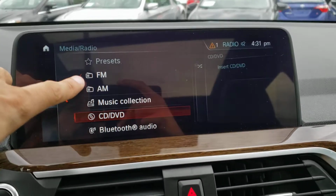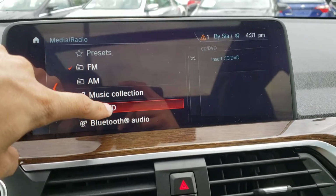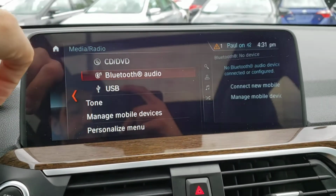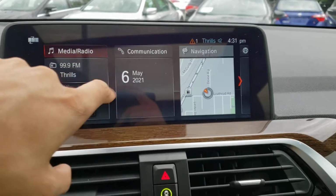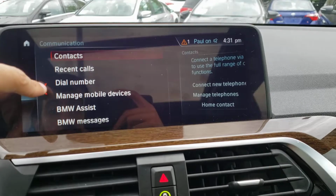You've got your standard AM FM radio. You've also got a CD/DVD player. You'll also find Bluetooth audio, so you can easily listen to your own audio regardless of the type of device that you have. And of course, you've also got a USB port there as well. If you do have your device hooked up, you can access the communication screen here, and there's lots to go through there.